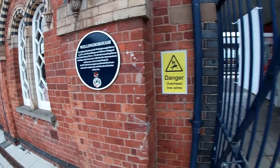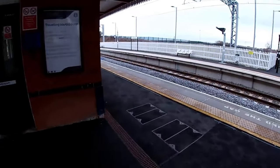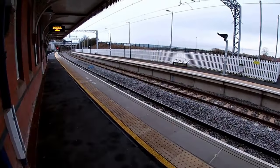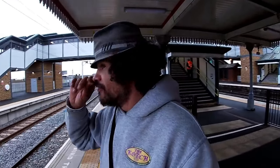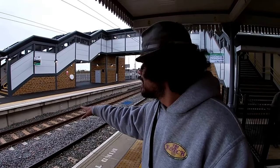Early in the morning down at the station. Here we are. And for today's video, I am doing a big walk from Wellingborough through to Rushden, following the dismantled railway. So I thought I'd start here because on the 1st of September 1893, the Wellingborough to Rushden and Higham Ferrers line opened. And I don't know if you know, but only a year has passed since that line has been reinstated. And that is the original Platform 5.